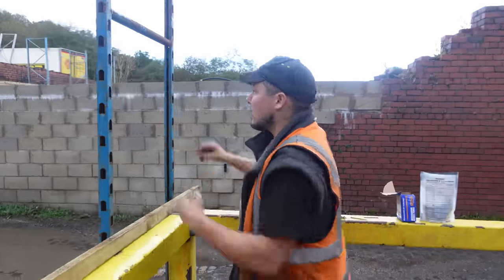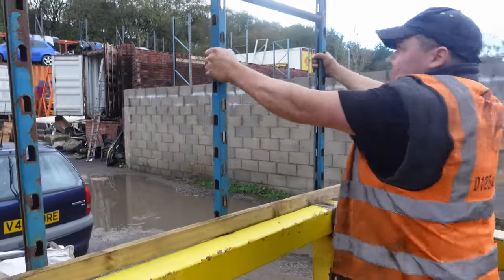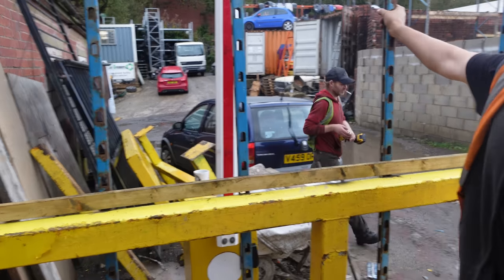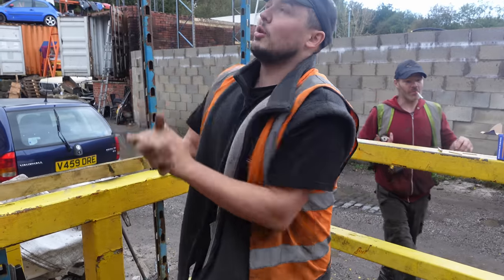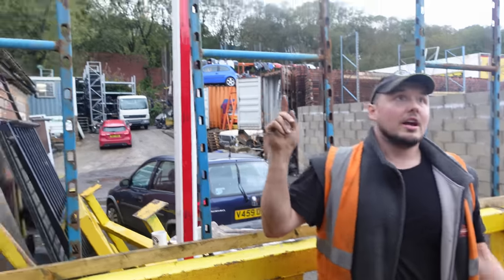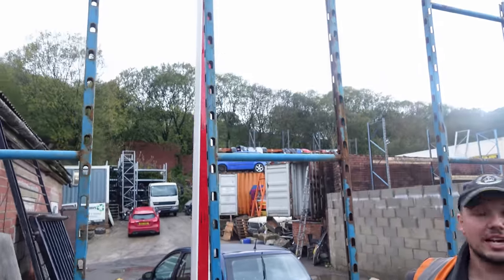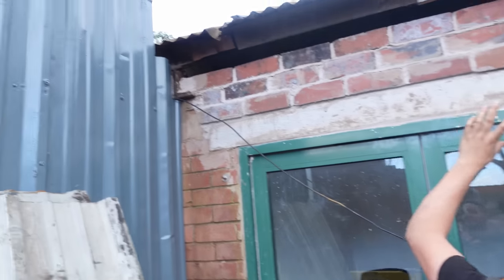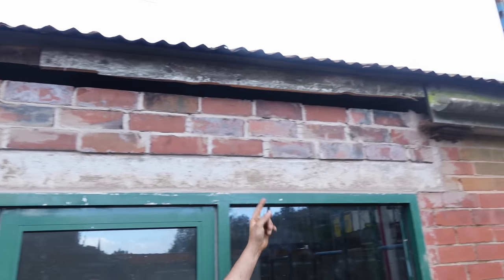I'll do the test. You try pulling that down. Yeah, don't, because if that fell off then. It would have been funny. That is solid. So yeah, we're going to get this up today and then Oliver's in tomorrow, right? He can paint it all and then this will look opposite to that, nice and neat. And then the next job is going to be some facial boards and brand new guttering.